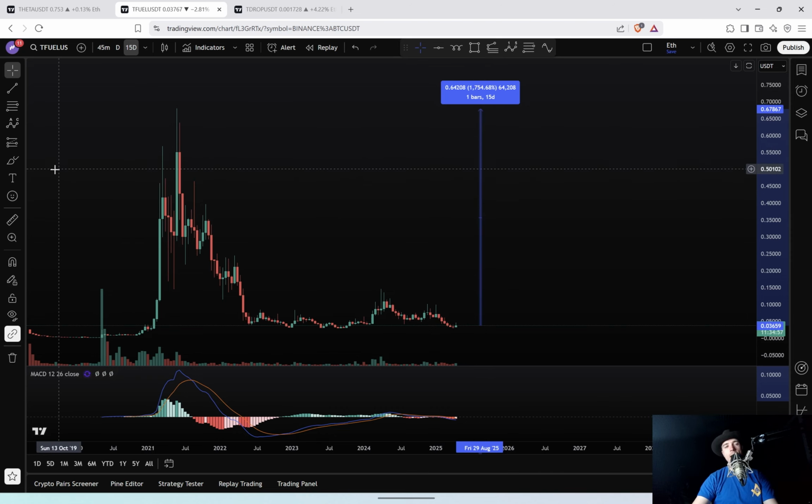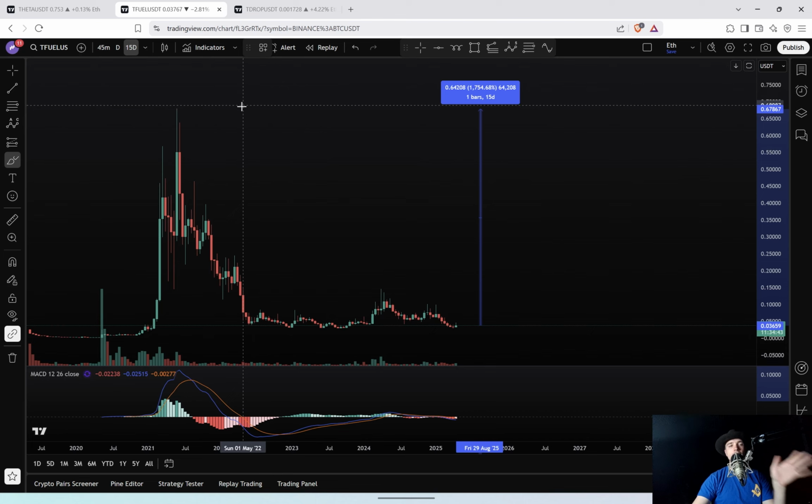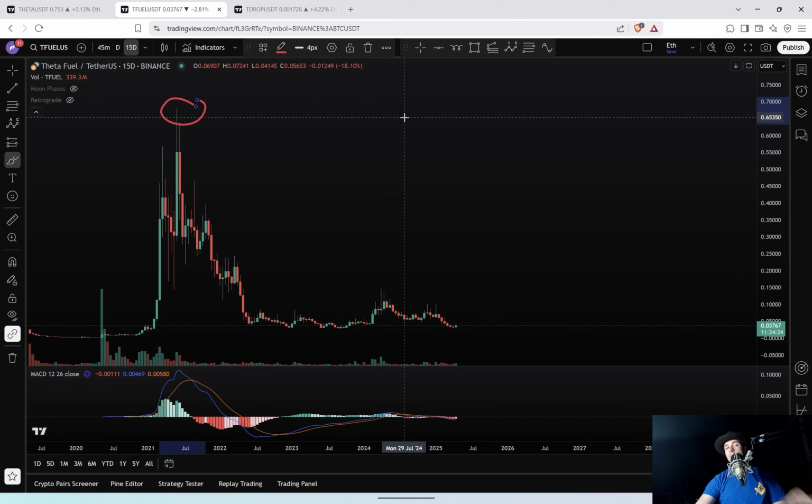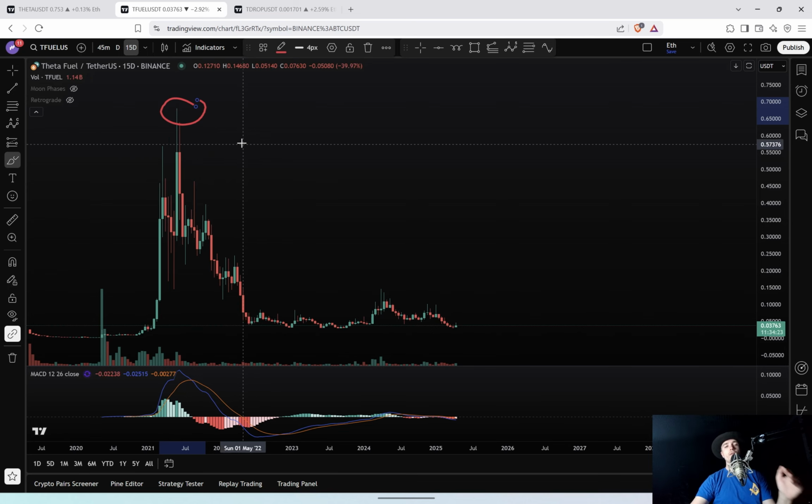Now, the percentage gain from current price to the old all-time high is about 1,700% or 17x your money, which is pretty dang good considering the fact that once we get up to the old all-time high, that's when things are really going to go crazy. Especially a break above the old all-time high would really signal a lot of bullishness for T-Fuel. So that means we could get a lot higher than 17 times our investment from current price, especially if we get a clear break above the old all-time high, because that means money is going to come into this thing like crazy.